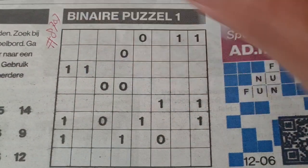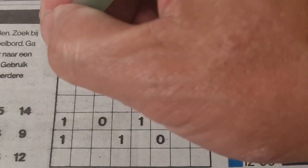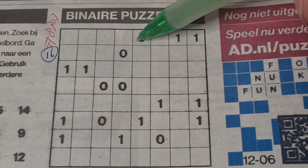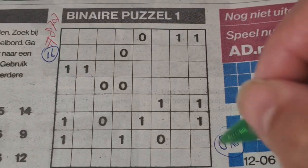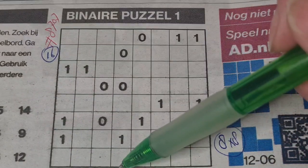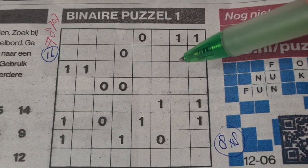Before I start, I always count the printed digits. 16 printed digits. What kind of binary puzzle is this one? Let me count. 1 2 3 4 5 6 7 8 by 8 binary puzzle. That means in a row or in a column there are always 4 ones and 4 O's. Alright, so let's get started.